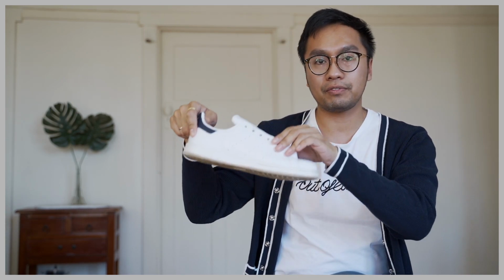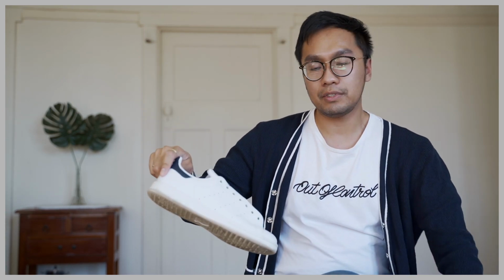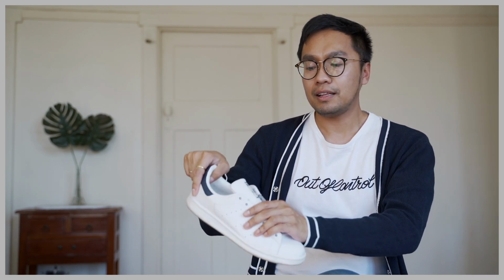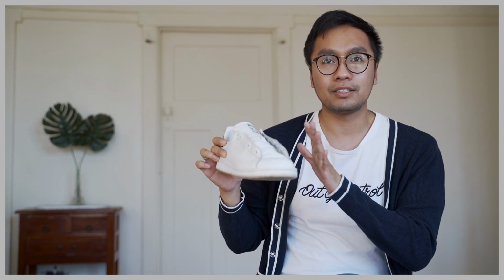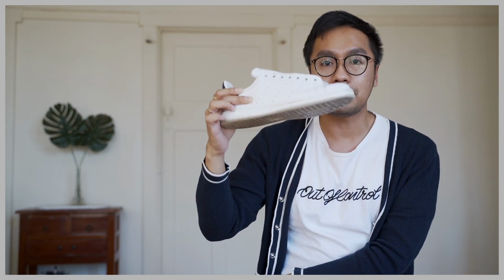And another Stan Smith is this. I feel like I prefer this more because it doesn't have a stripe detail there, and you can't really go wrong with a white sneaker, isn't it? It matches with any outfit that you have. In my wardrobe, a white sneaker is a must. One of the staple building blocks of my collection.